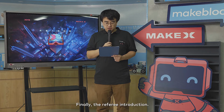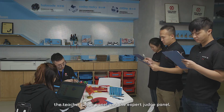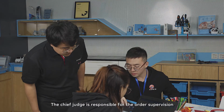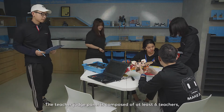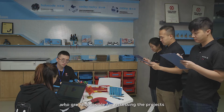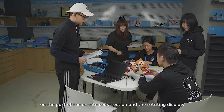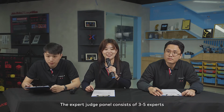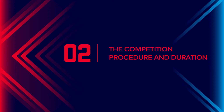Finally, the referee introduction. The roles of assessment are divided into the chief judge, the teacher judge panel, and the expert judge panel. The chief judge is responsible for order supervision and penalties throughout the competition. The teacher judge panel is composed of at least 6 teachers who are responsible for assessing the projects on the part of the on-site construction and the rotating display. The expert judge panel consists of 3 to 5 experts who are responsible for assessing the projects on the part of the roadshow. The second part, the competition's procedure and duration.